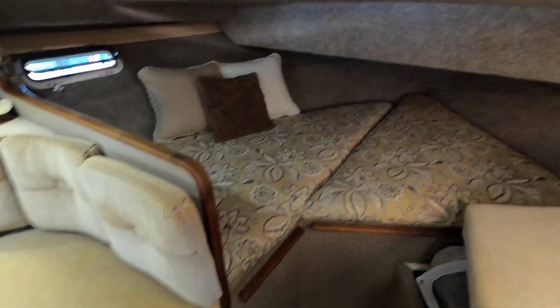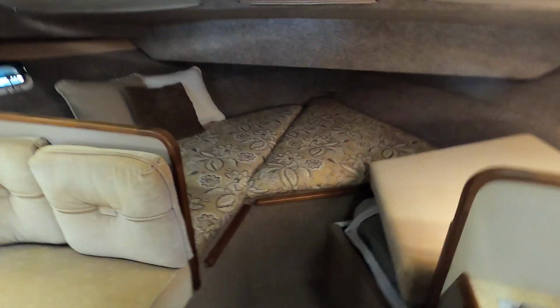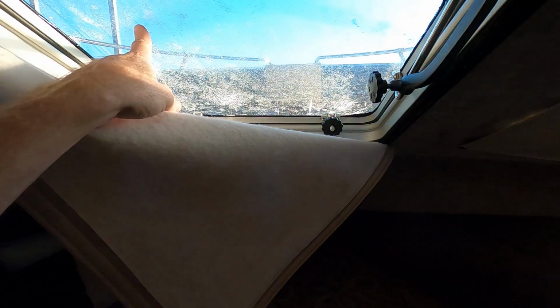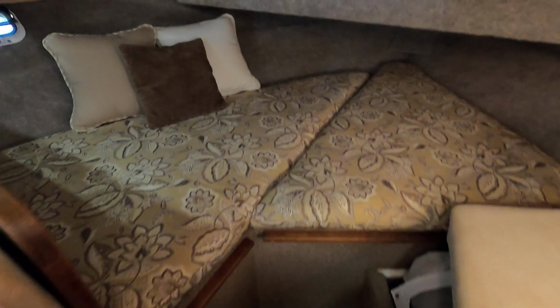Now here's your V-berth. It's worth pointing out that we've got some privacy curtains that will slide over and close off this V-berth to give you some privacy. And then we've also got some covers. This is a hatch right here. This will lift up. And then this is not a hatch, that's just a window, but you've got some privacy curtains, if you want to call it that, or just little covers to block that lighting from coming in.